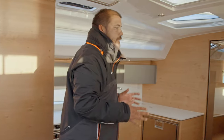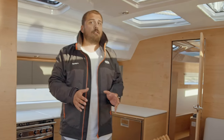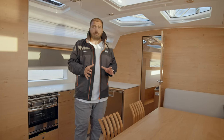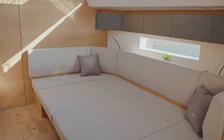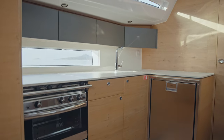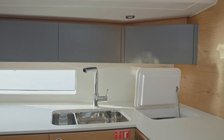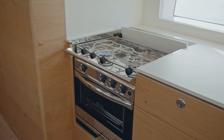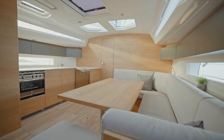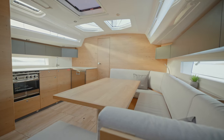The U-shaped seating area inside the saloon can seat up to 10 people. It can also be converted into a spacious double berth. The side galley has a front opening refrigerator as well as a top loader. Both sides of the yacht are equipped with cupboards that are large and spacious and enable all of the storage for your supplies.